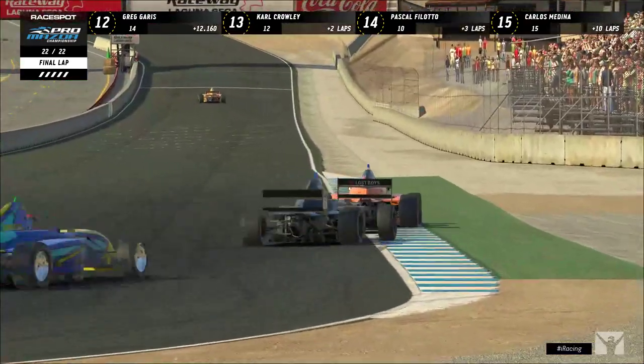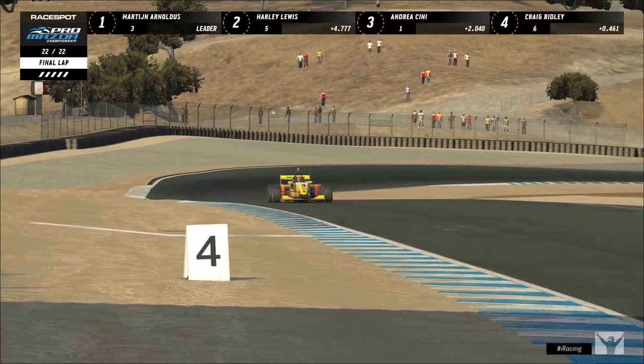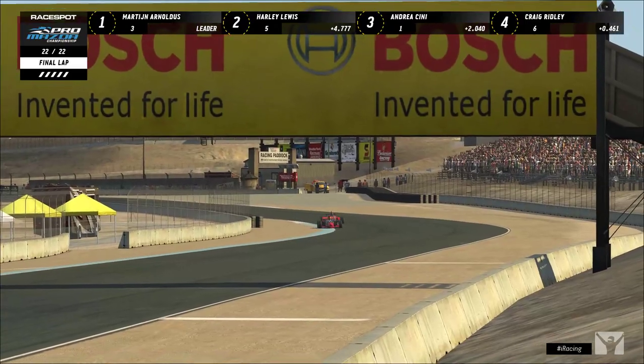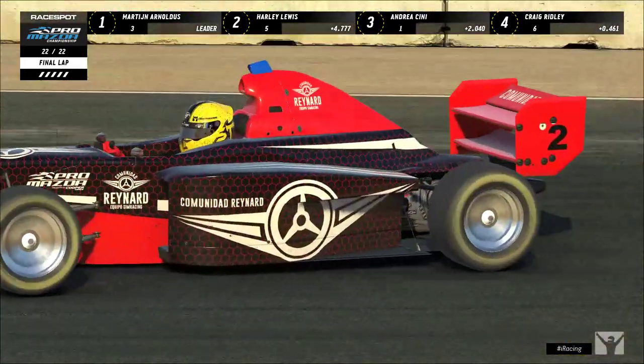We'll check in the fight for ninth and tenth as they hit in towards turn one this time. Perez is through past Noyon here on the final lap. Brilliant pressure there by Gabriel Perez, and he promotes himself into the top five.